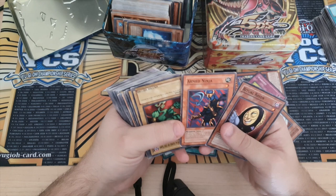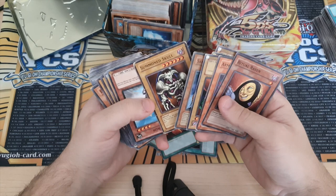We got Armed Ninja, which is a nice card from the LOB set. Summon Skull has seen better days, but yeah, regardless, Goblinberg's cool.